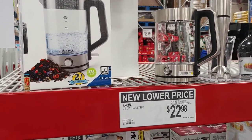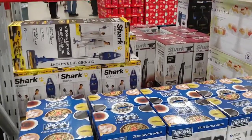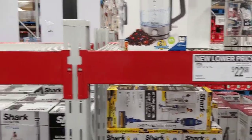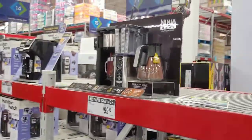Here's something nice for you preppers out there that want to use something small to be able to do what you wanted to do. The Aroma 4-Cup Tea Kettle. By golly gee, look at that, folks. $22.98, save $2.